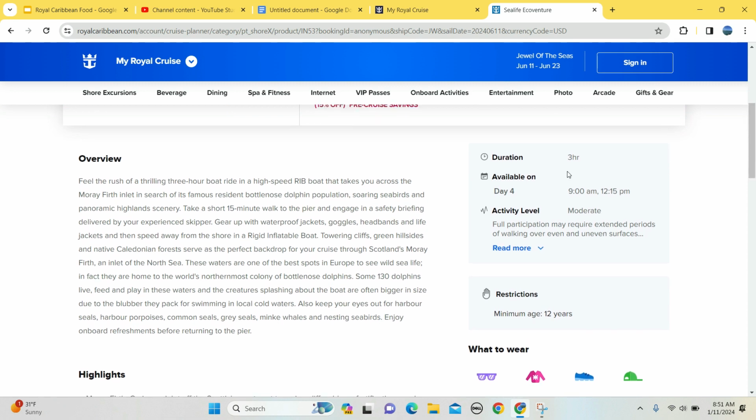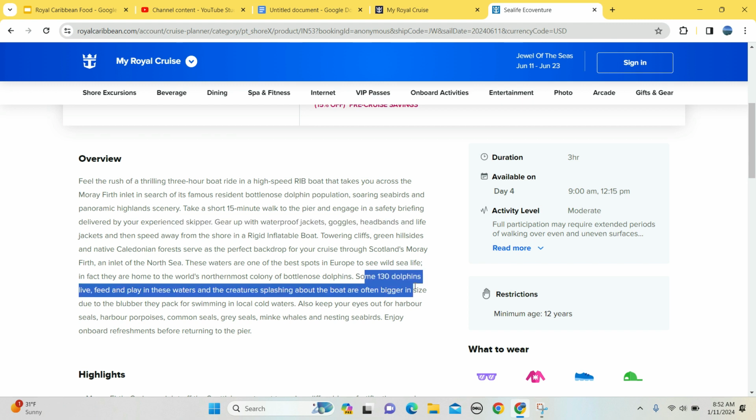Take a 15-minute walk, and then you will get on a boat with a skipper, get some life jackets, goggles, and you will go out and you will see the wildlife. 130, somebody counted them, 130 dolphins. That's a lot of dolphins. So there you go.